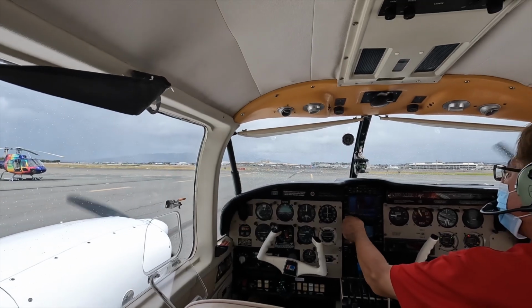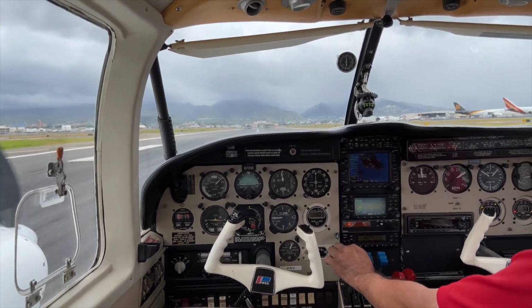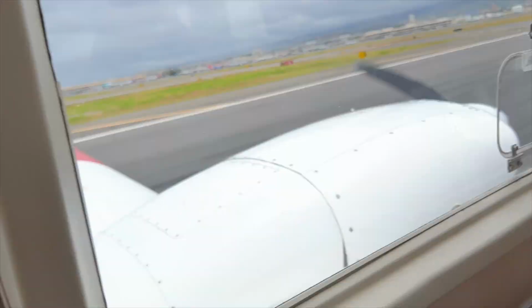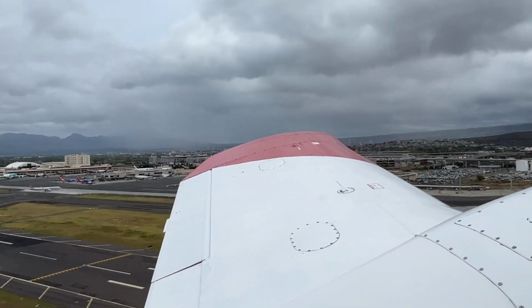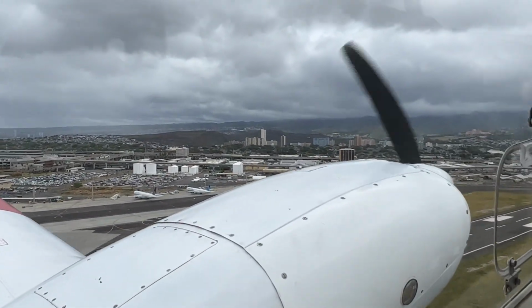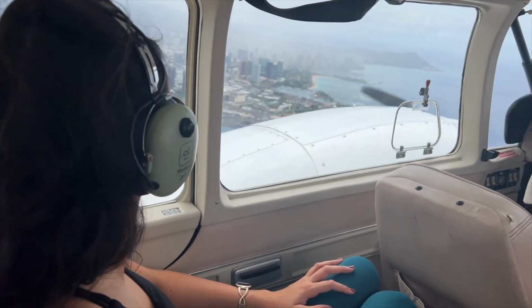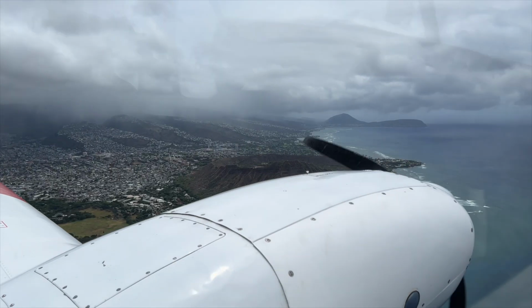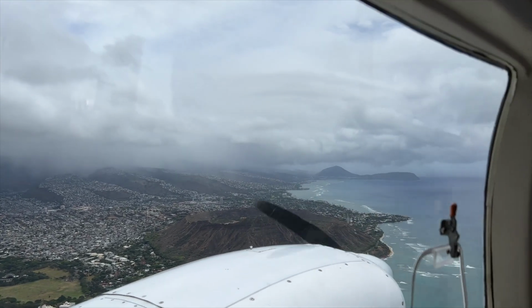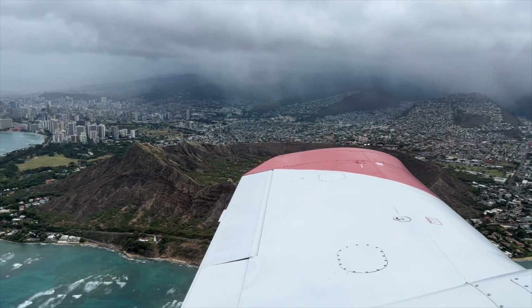this was actually really cool. This particular airplane obviously has no air conditioning, the windows are open, and you can see everything that's going on. We had headsets on the entire time so we could hear the pilot and all the chatter. It was actually really cool and made us feel like we were part of the flying experience besides just being passengers. From the airport, we headed over towards Waikiki, and as you can see on the left-hand side, Diamond Head Crater. It was pretty cool having this kind of a perspective because normally whenever you're flying in a helicopter, it's not quite the same experience.